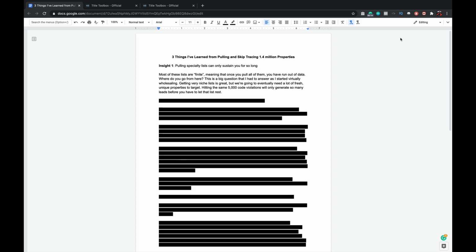Hello, everybody. Today, we are going to talk about something I'm very familiar with, and that is both list pulling and skip tracing. What I want to cover are 3 things I've learned from pulling and skip tracing over 1.4 million properties. Realistically, this number is probably closer to around 2.5, maybe even 3 million records because I've just been tracking this since 2017 using Investors Title's Toolbox.